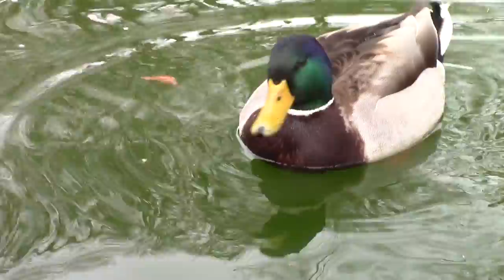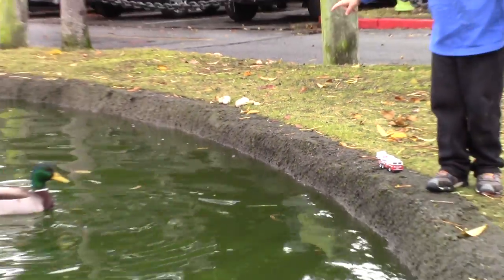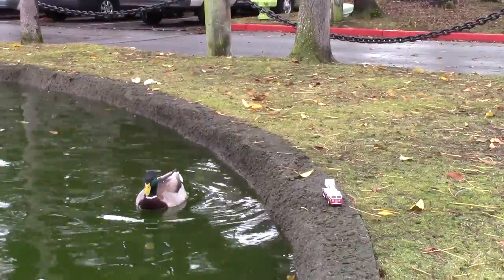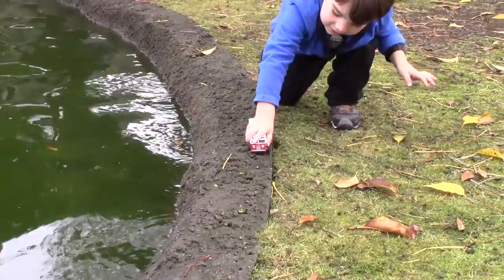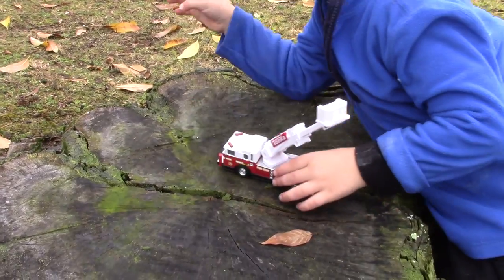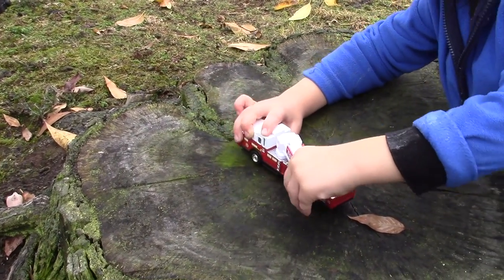We should go fishing. Fishing with us. That's their food. Here they come. They want to check out the truck. No, they lost interest. So tough! Crashed. He's gonna race. Maybe he's too little. He's too little.